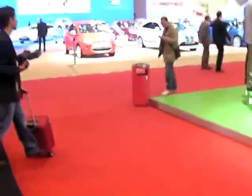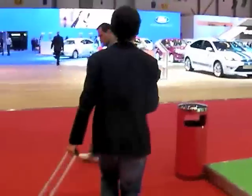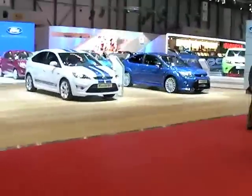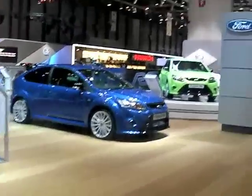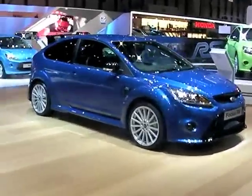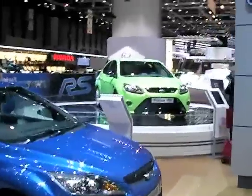Let's just run on to the Ford stand because here's the European Focus RS, which everyone says is amazingly brilliant and super fast. I'm sure it is. However, I wouldn't have one in frog green. I'd definitely go for this Ford Racing Blue.